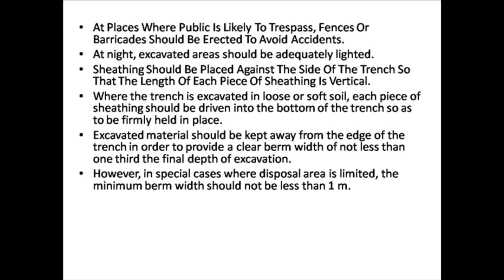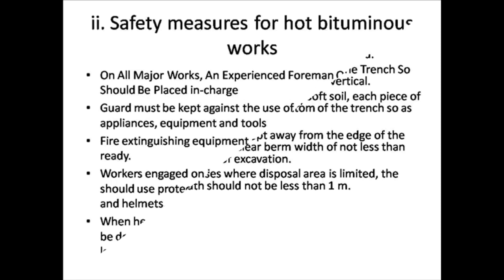Excavated material should be kept away from the edge of the trench in order to provide a clear berm width of not less than 1/3 of the final depth of excavation. However, in special cases where disposal area is limited, the minimum berm width should not be less than 1 meter.